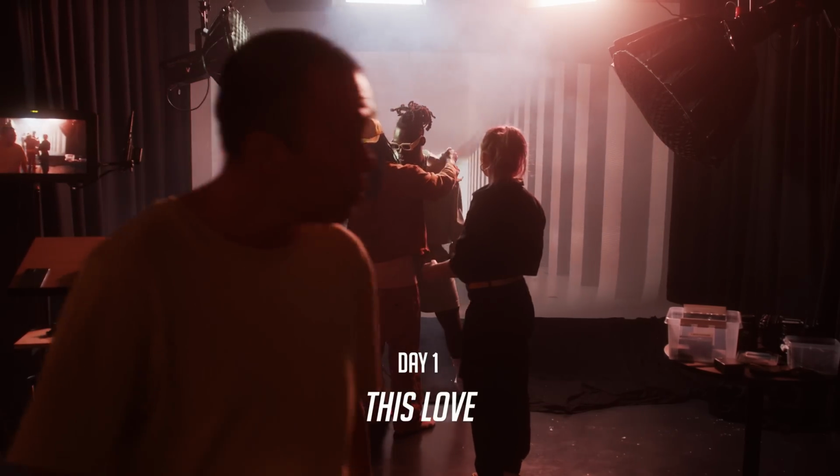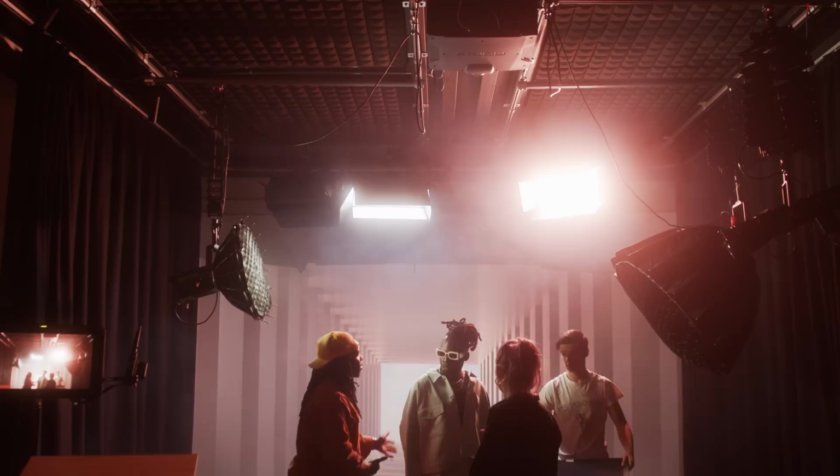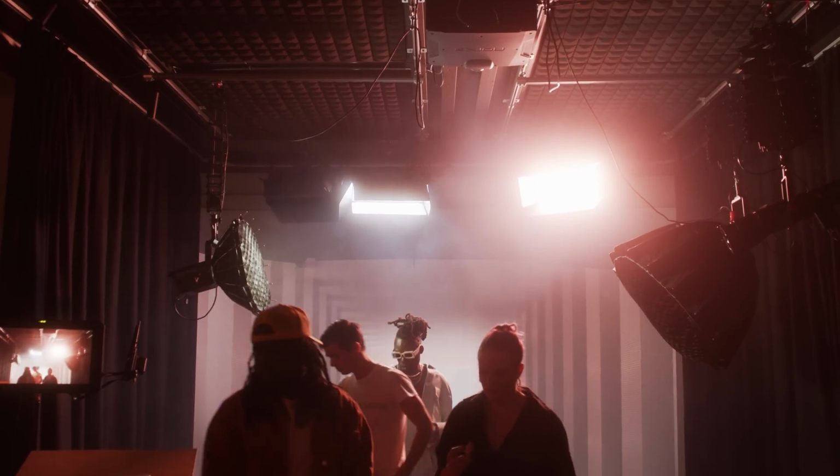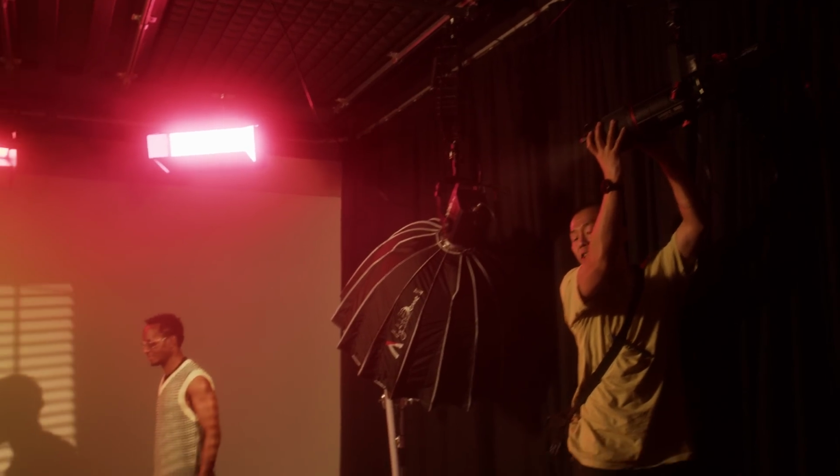So the first music video we want to shoot is called This Love. Here we were going to use the cyclorama wall with the projector, RGB lamps in the ceiling to imitate the light from the video, and use some special light modifiers.